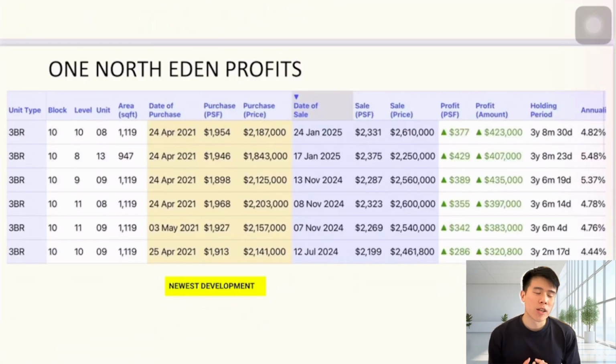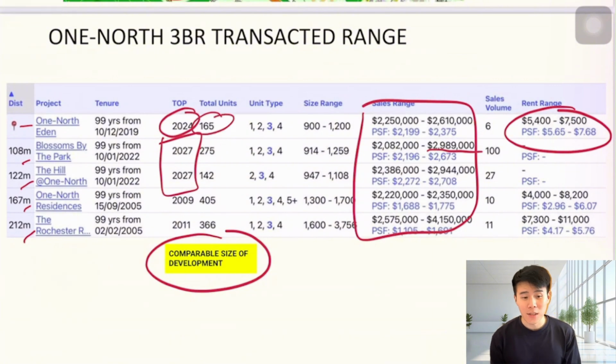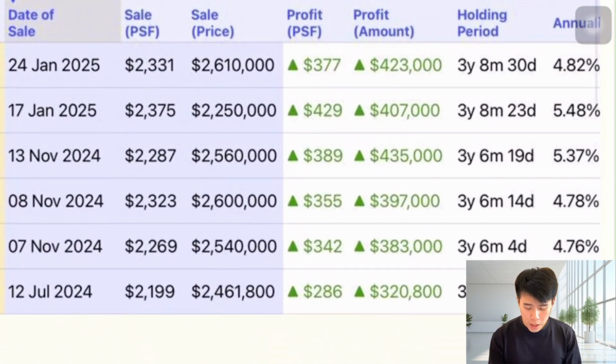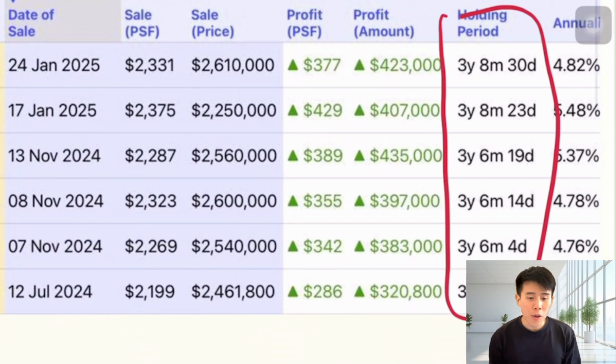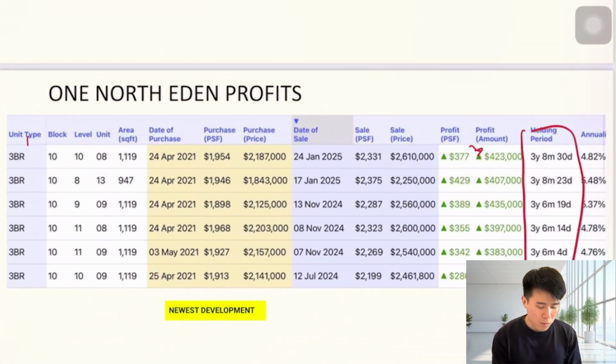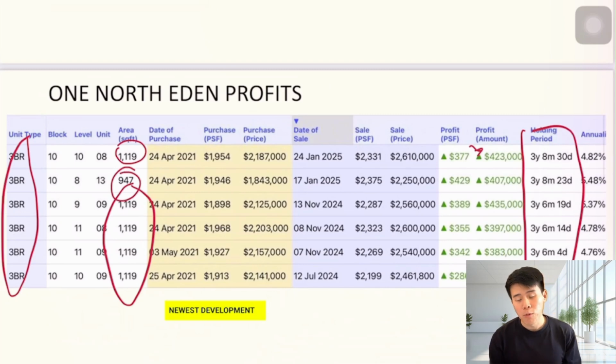And now to answer the question whether in the One North area people want to buy, and whether it has profits. It was quite surprising that One North Eden, you see the profit level here, right? It is a development of only 165 units. For the 3 bedrooms, I was quite surprised that the profit margin was actually quite strong, and all within this 3 to 4 year holding period. We are looking at a profit range from 300 plus K all the way to 400 plus K. So all of these are quite strong profits, showing that the buyers are looking at One North area as a potential own stay. You can see most of these are all 3 bedrooms, and they are the bigger types. They only have one smaller type 3 bedroom over here.